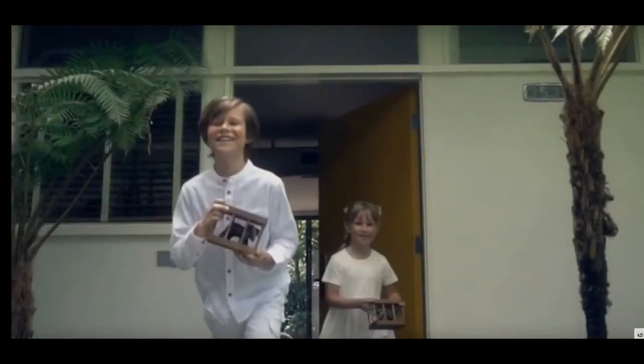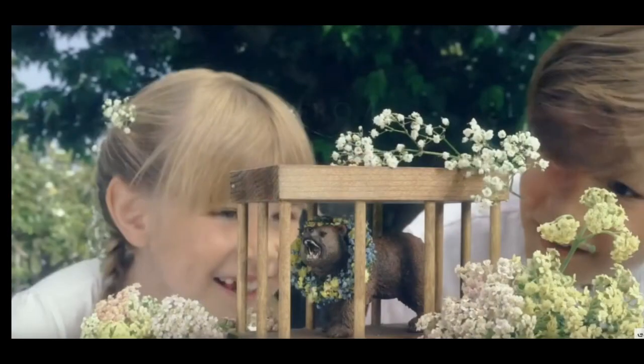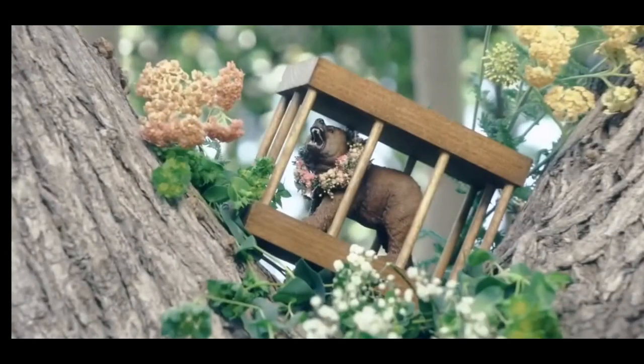a limited edition bear in a cage. And if you've seen the movie, you know what bear in the cage is. It's a bear in a cage. Anyway, Bear in the Cage was available for like 30 seconds to buy. There were still only 75 of them made. So if you want one, you probably have to spend $1,000 online to do it.